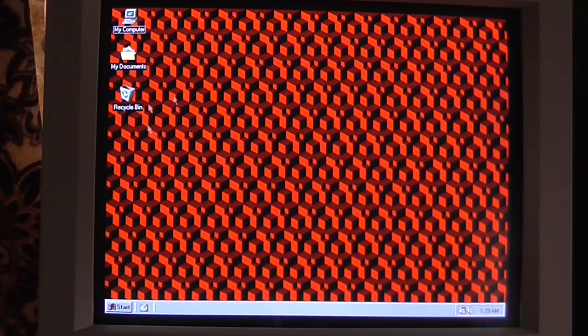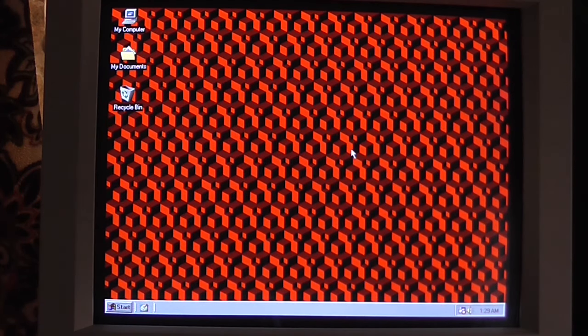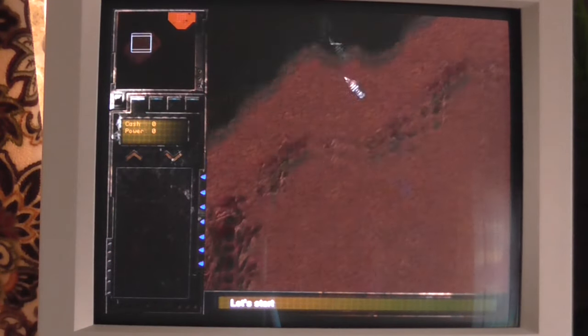And to show off the compatibility with older DOS games, I'm of course going to load up Earth 2140, because that game is notoriously hard to get working on a lot of systems if it's not 100% Sound Blaster compatible. Just to show it works here, let's go ahead and start it up. And there it is. Earth 2140. Works perfectly.